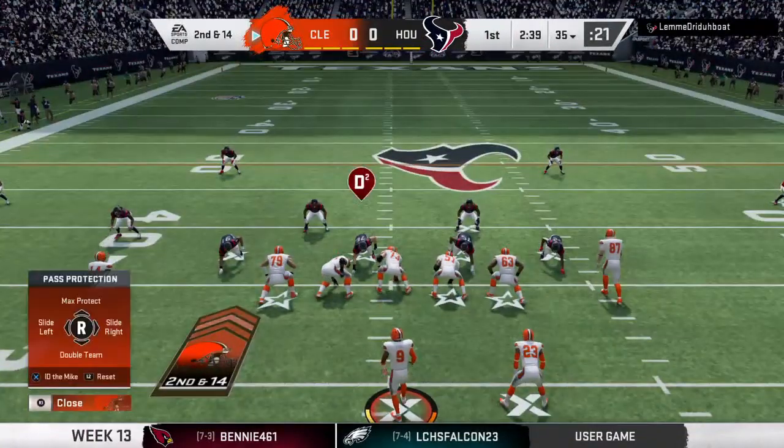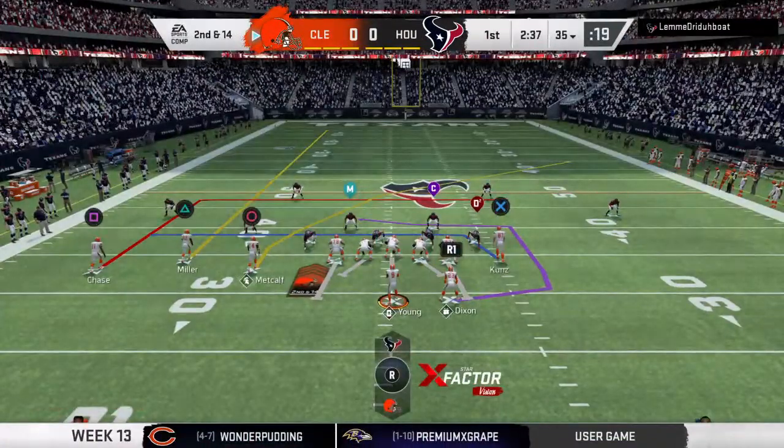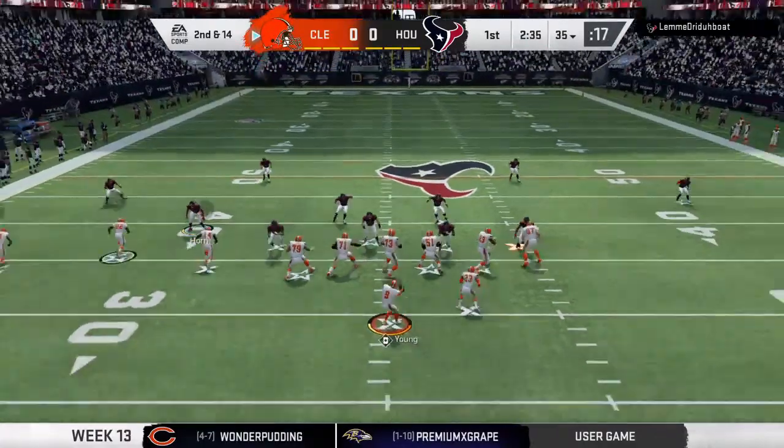Ready for this, man. They're not ready for this. They still playing soccer. Y'all playing the wrong.